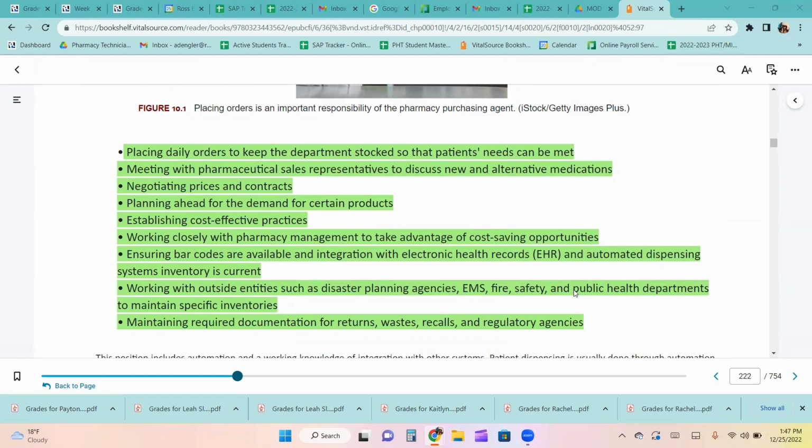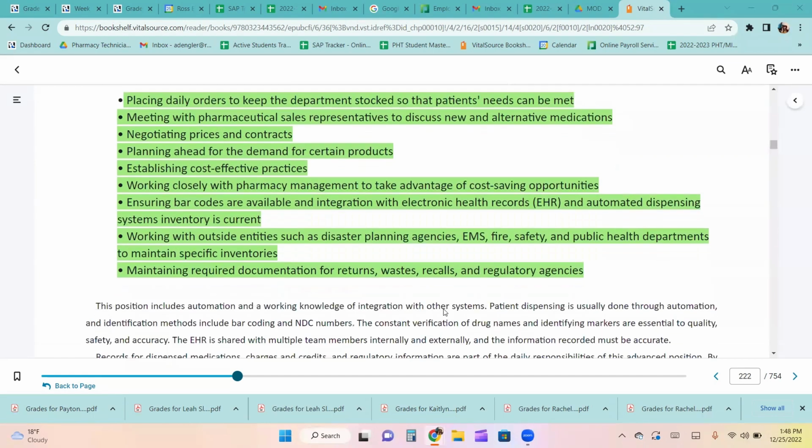Placing daily orders to keep the department stocked so the patient's needs can be met, meeting with pharmaceutical sales reps to discuss new and alternative medications, negotiating prices and contracts, planning ahead for the demand for certain products, establishing cost-effective practices, working closely with pharmacy management to take advantage of cost-saving opportunities, ensuring barcodes are available in integration with electronic health records and automated dispensing systems, ensuring inventory is current, working with outside entities such as disaster planning agencies, EMS, fire safety, and public health departments to maintain specific inventories, and maintaining required documentation for returns, waste, recalls, and regulatory agencies.